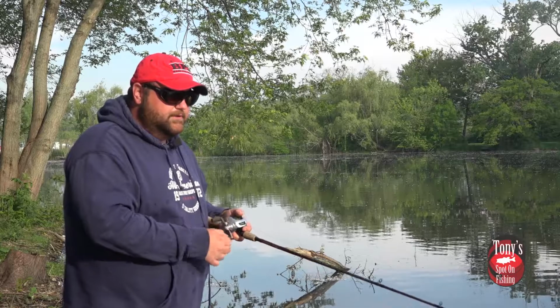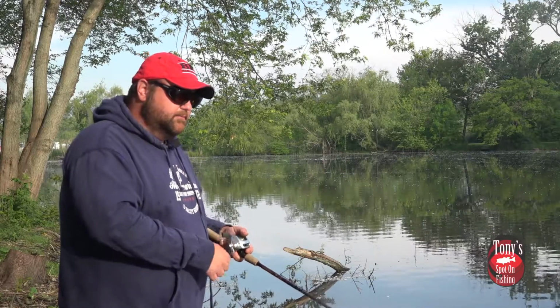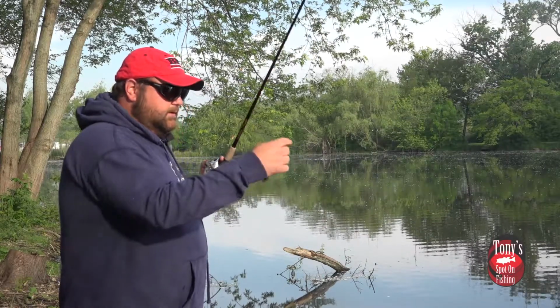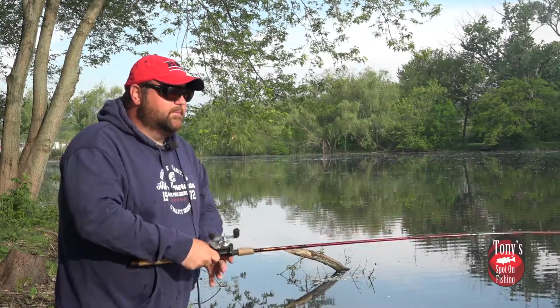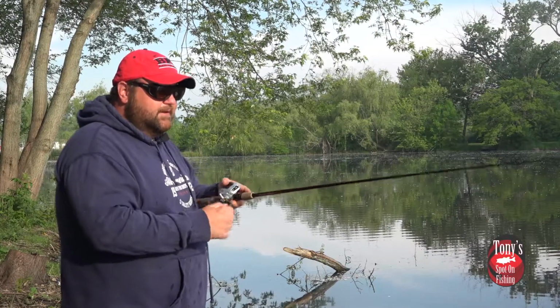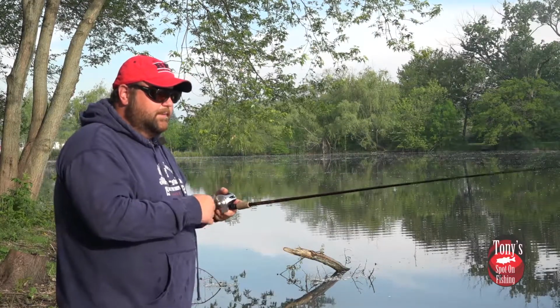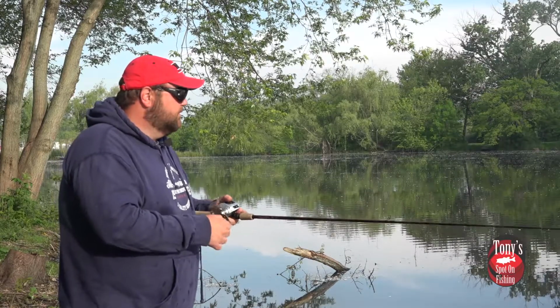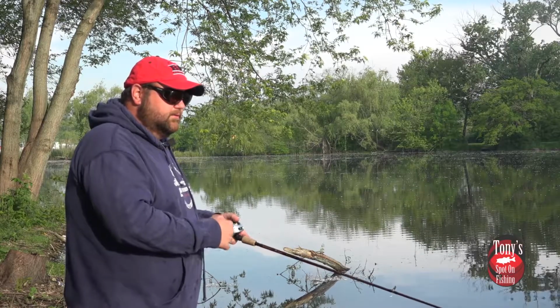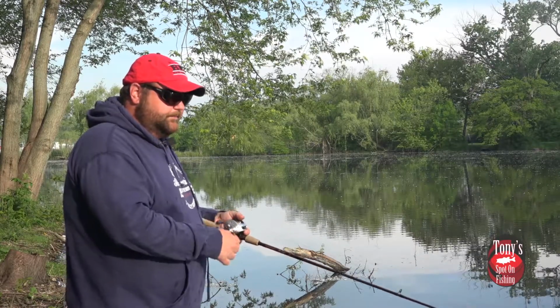But this will happen. You have all these wind shifts, water levels receding, that messes with them. But if you put the time in, you put the effort in, you can still catch some fish. Now, that little guy was nothing to write home about by no means, but nevertheless, it's a good sign that we're able to trigger these fish.